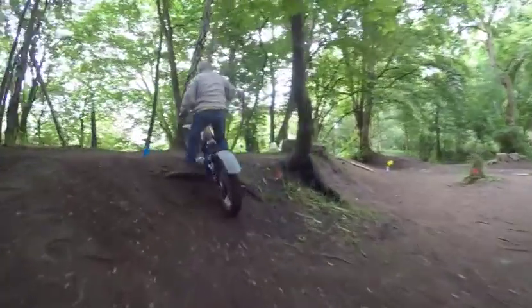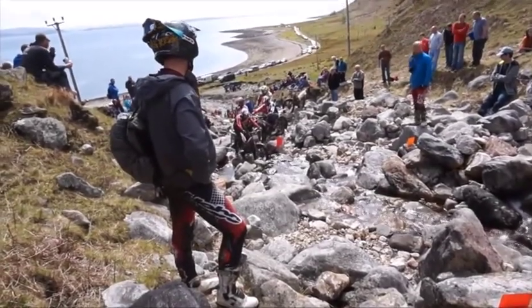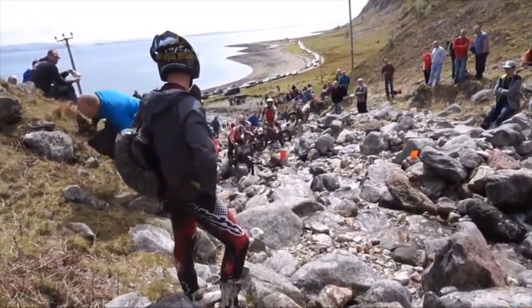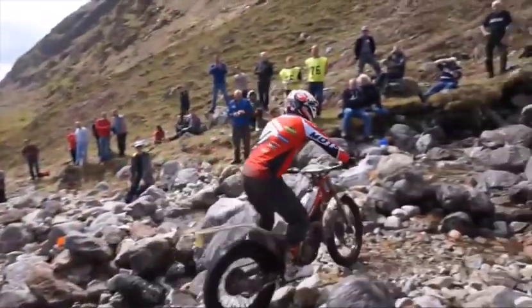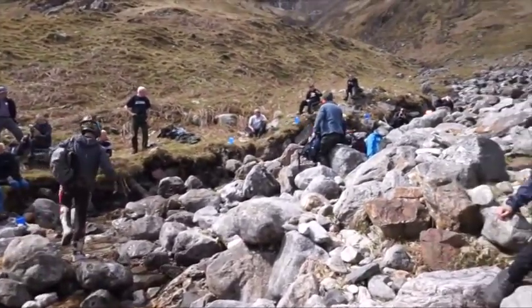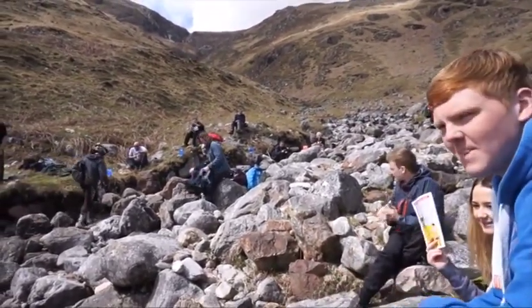Oh, he's better already. Oops, there's some improvement, but I think he'll need more practice. Definitely better, but not quite ready for the Scottish 6-day trial yet. Very picturesque, but very difficult. Maybe one day Graham will get a round of applause.